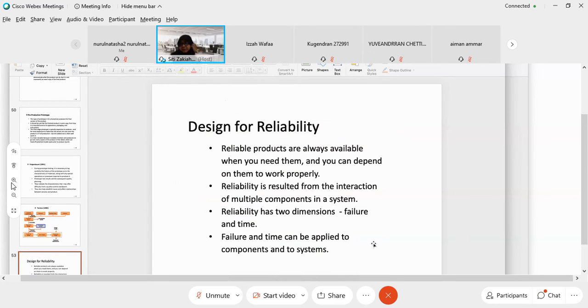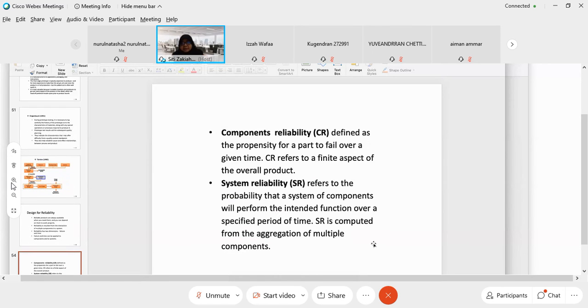Okay, when we design a certain product, we're going to look for reliability. So you must make sure that the product can withstand, let's say for batteries, it has to last 2 years or 1.5 years. So you expect it to last that long. That's what is called reliability, right? Reliability has 2 dimensions, failure and time. So we see there are 2 types of reliability: components reliability and system reliability.